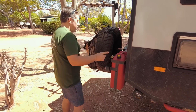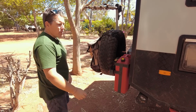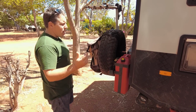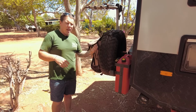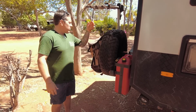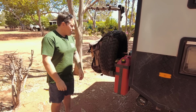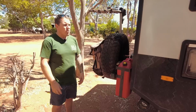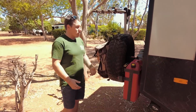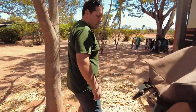Still got the two jerry cans on the back. That's 20 litres in each side, so 40 litres of fuel. I was explaining the other day that with our car we've got unleaded, so everything is unleaded. We've got unleaded on the back, unleaded for the car, generators, chainsaw, everything that runs on unleaded, which is really handy. So we don't have to chop and change with diesel or anything like that.